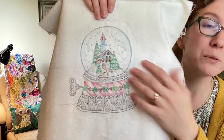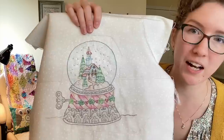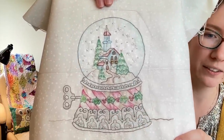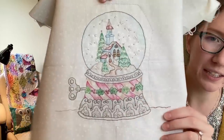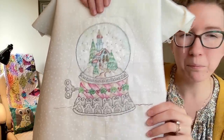These will all still have my basting stitches in them. Those will stay until they're actually in the quilt, probably. So we're at least ready to be going into the quilt. We've got some sparkly DMC in there. And these are mostly stitched with Cosmo floss, which have a really pretty variegation to them.